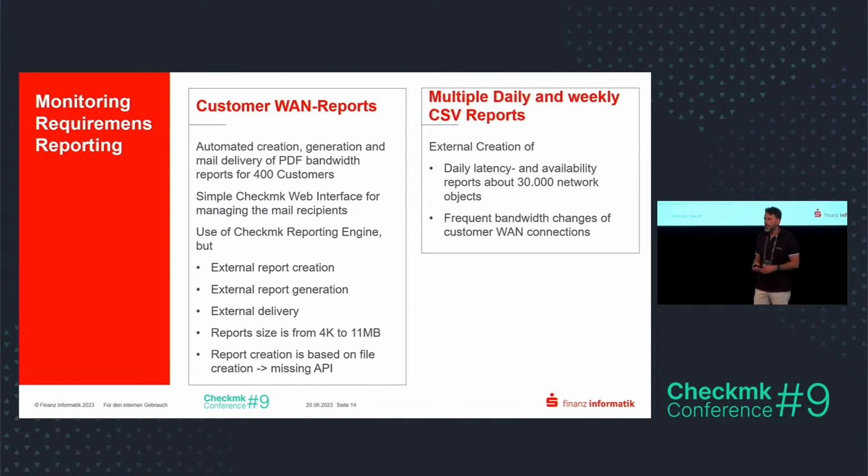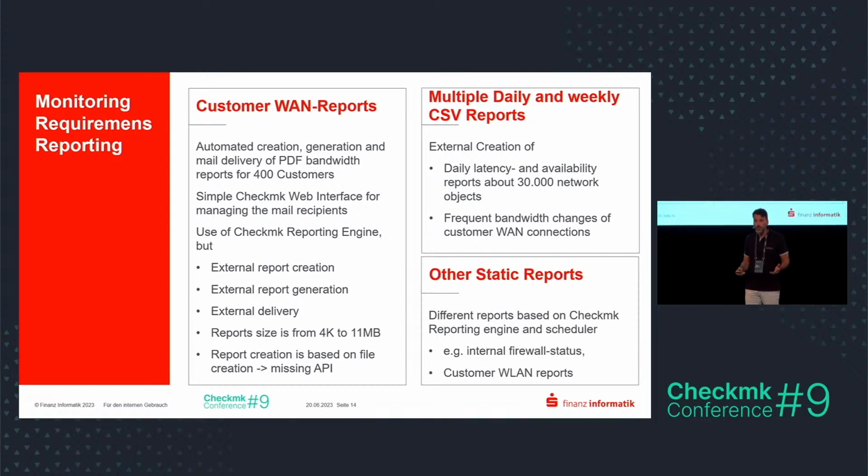Then the CA Performance Manager also created a lot of CSV files, and we also migrated this externally to Checkmk with some interface scripts which collect the data from Checkmk and create a lot of CSV files each night. We're talking about 30,000 network objects, and there we have frequent bandwidth changes, so we use the data from FNT command. And last, we had a lot of static reports which are created in Checkmk manually or partly manually, and which also use the Checkmk scheduler. These are, for example, the internal firewall capacity management reports or the customer VLAN reports.